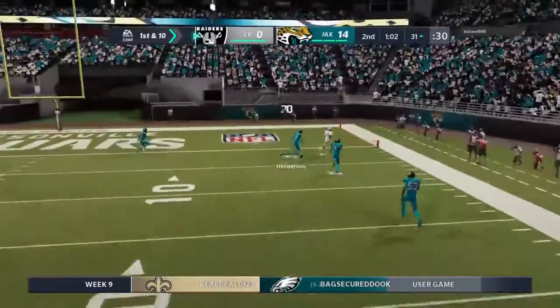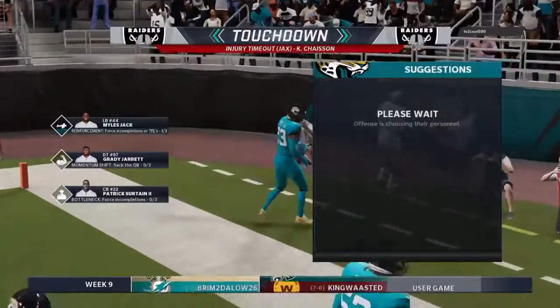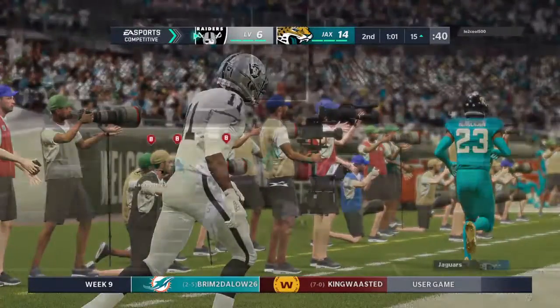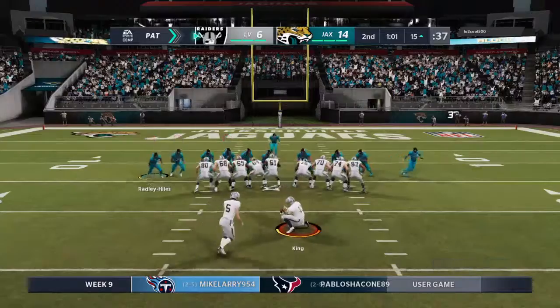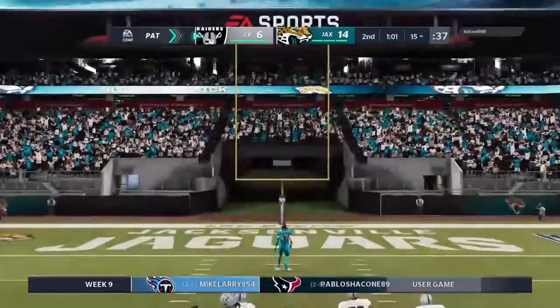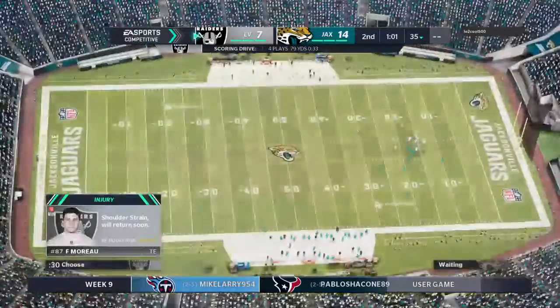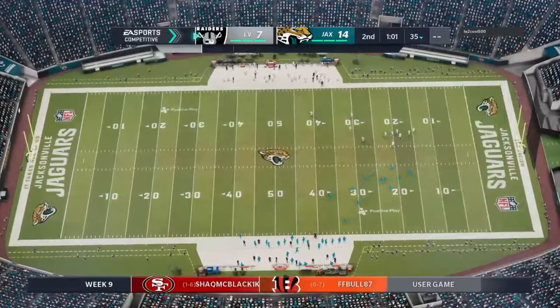He'll let this go deep for Ruggs. And that is caught. It's Ruggs. I guess because he's running 99 speed, I guess. Henry Ruggs hitting double digits with his 10th touchdown of the season. And the Raiders are back within a score. And that one makes it 14-7. Makes the score Jaguars 14, Raiders 7.